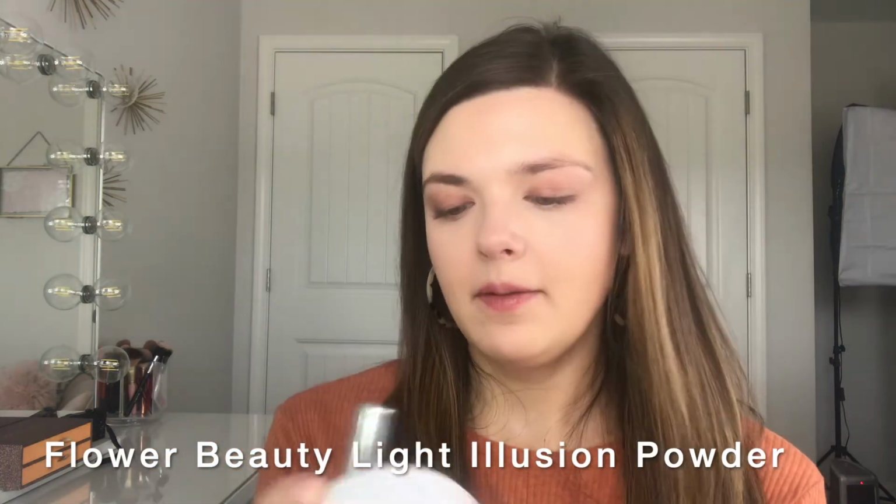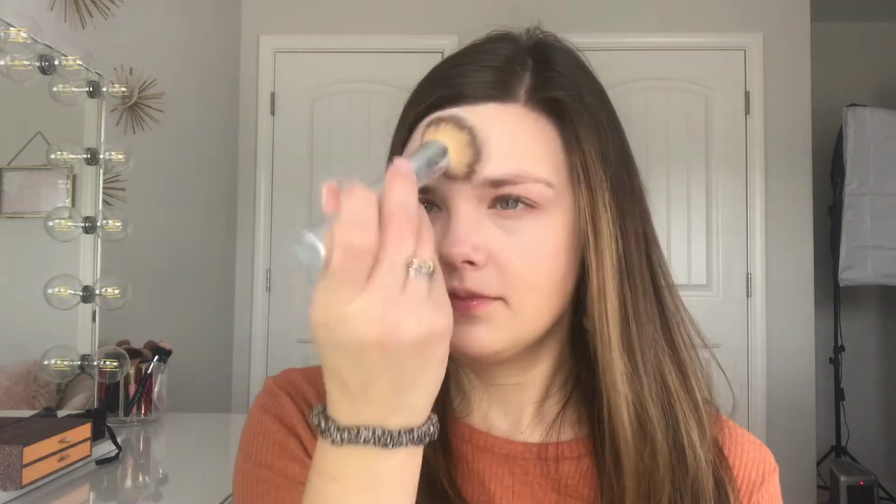I have a few drugstore powders that I like, but the one I like most is the Flower Light Illusion powder in the shade L1 Porcelain. And I like this because it reminds me of my Charlotte Tilbury Airbrush Flawless Finish powder. I love that one that's in the compact, but it's so expensive. This is very, very similar. Not an exact dupe, but very similar.